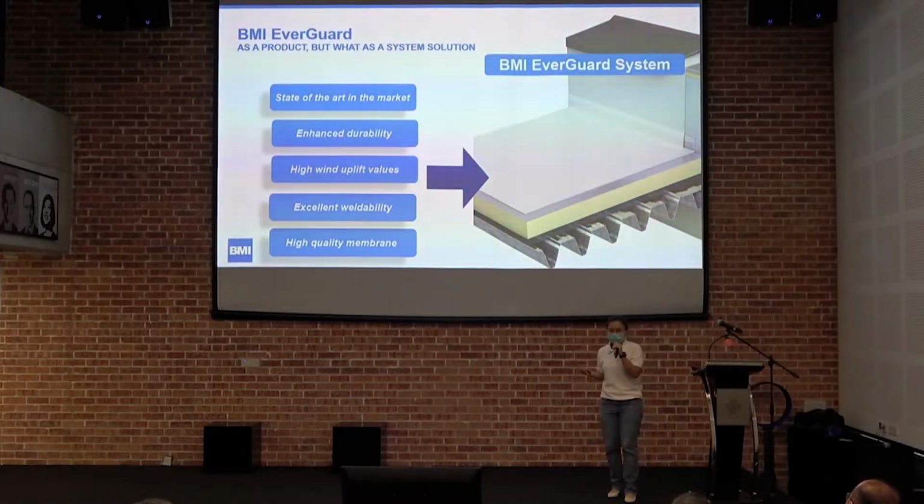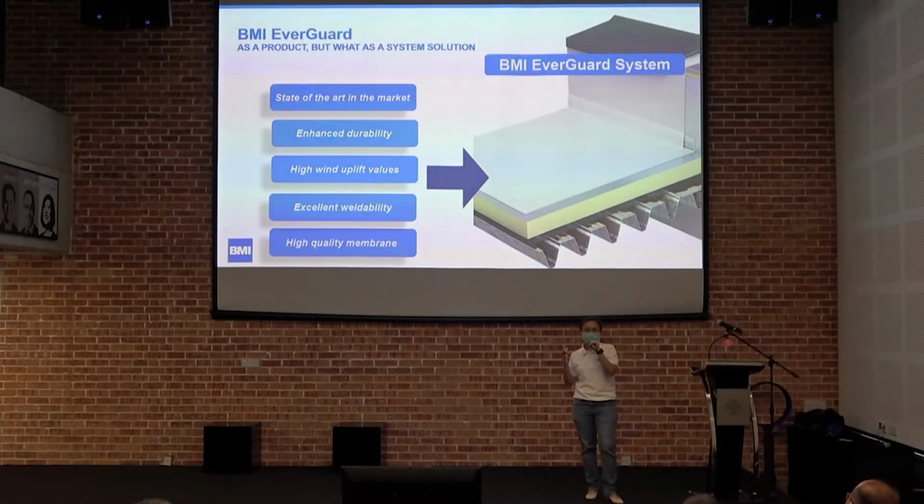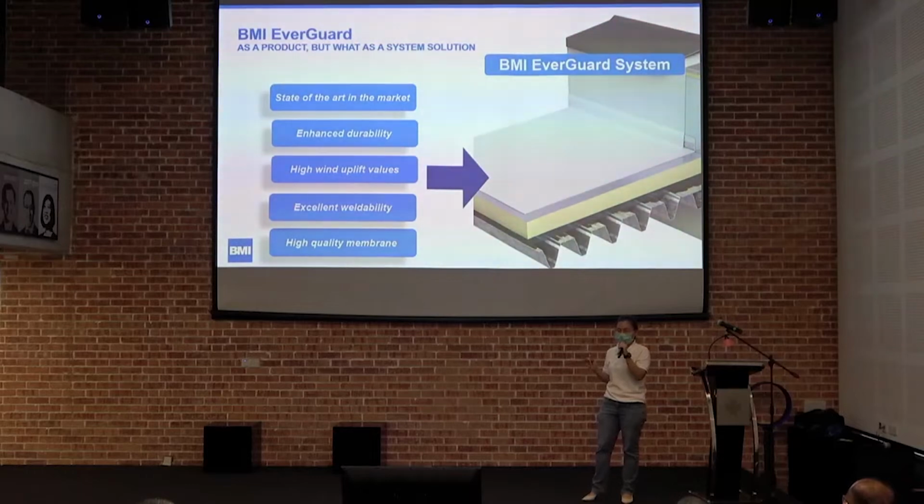So generally we are giving you the state of the art in the market, and it gives you the highest durability, as well as a higher wind uplift value, and the whole system is FM approved. If some architects or consultants are involved in commercial roofing for investment companies like electronics, pharmaceutical or logistics, they may have concerns about FM Global.